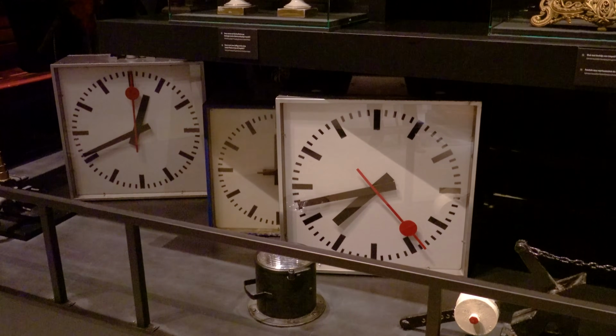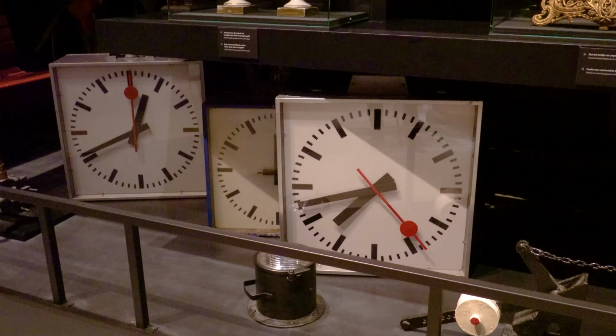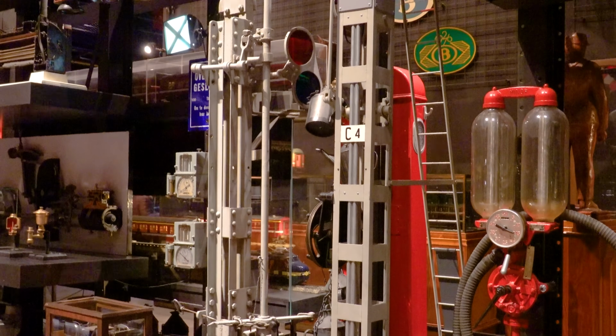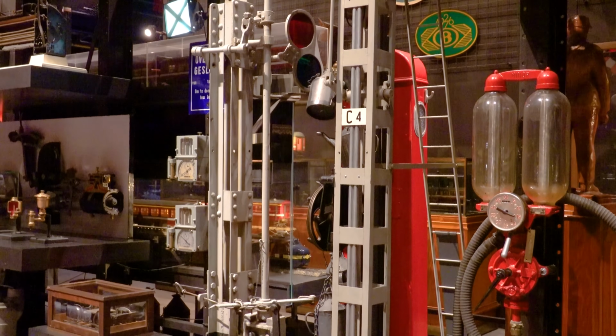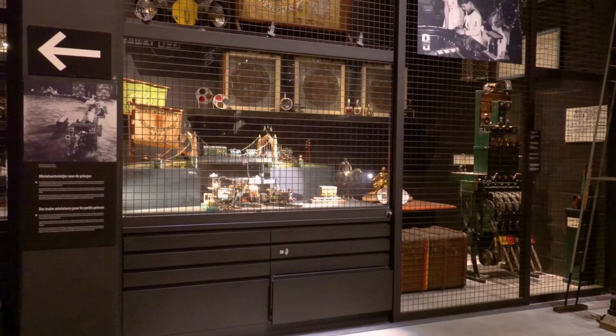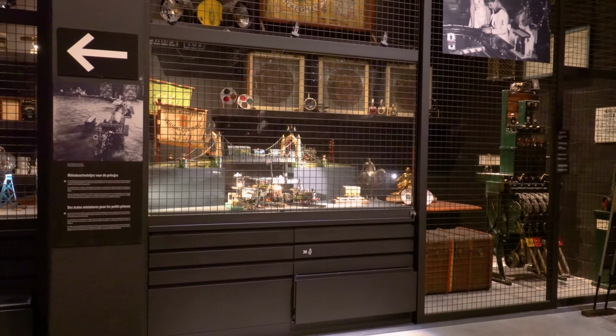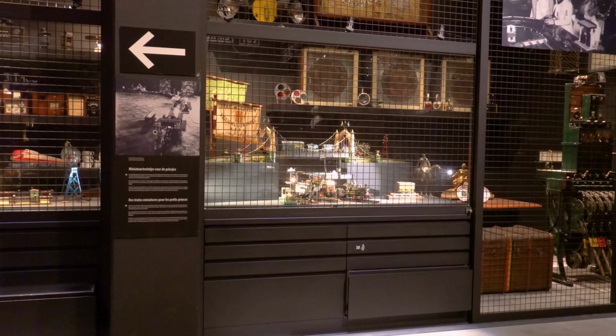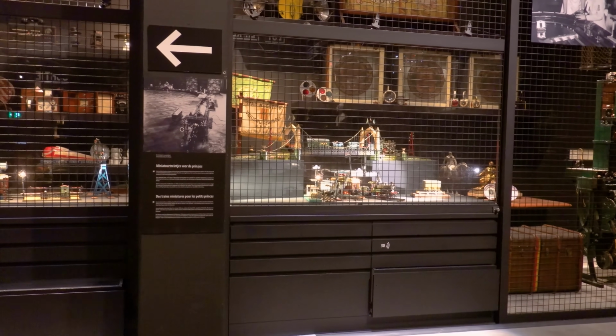There's a bunch of watches, there's a bunch of things that I don't really know exactly what the use is, but you can tell that it's part of something that was used probably in a train station. It's beautiful to look at them, and obviously they did put some sort of barrier in some of the places because some of the more expensive things you're not supposed to touch. But I love coming to museums because you are surrounded by history, and Belgium definitely has the history of trains.